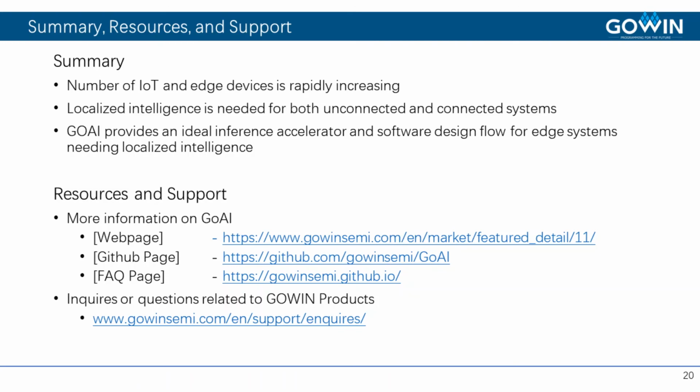So just to summarize a little bit, the reason why Gowin is interested in machine learning is because we see the number of IoT and edge devices increasing very rapidly, and we see this ecosystem increasing very rapidly as well. And we have programmable parts that are very good at doing these types of computations. So we see that localized intelligence, the ability to have intelligence locally, battery powered, is becoming increasingly important for both connected and unconnected systems. Devices that are not connected to the internet and devices that are. So GoAI provides the ideal solution with the machine learning processor and the software tools to provide that localized intelligence.